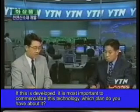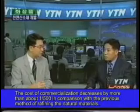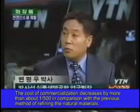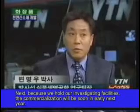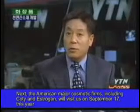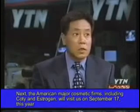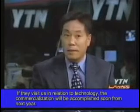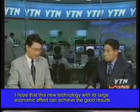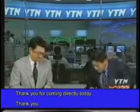If this is developed, it is most important to commercialize this technology. Which plan do you have about it? The cost of commercialization decreased by about 1 per 500 in comparison with the previous method of refining the natural materials. Next, because we hold our investigating facilities, the commercialization will be soon in early next year. Next, the American major cosmetic firms, including Coty and Estrogen, will visit us on September 17 this year. If they visit us in relation to technology, the commercialization will be accomplished soon from next year. I hope that this new technology with its large economic effect can achieve the good result. Thank you for coming directly today.